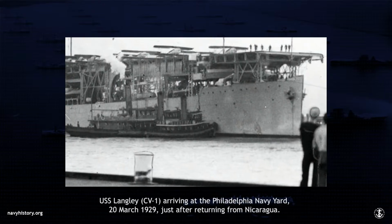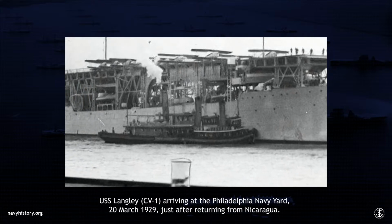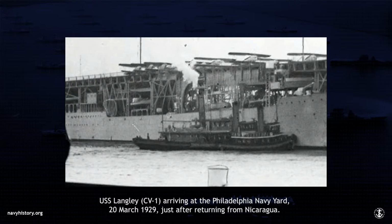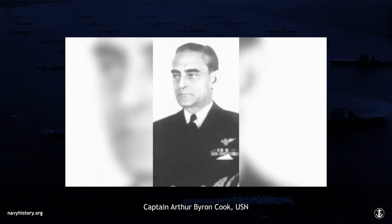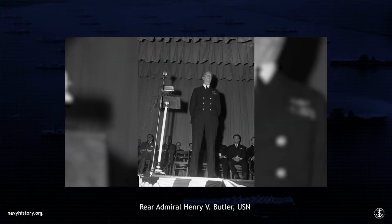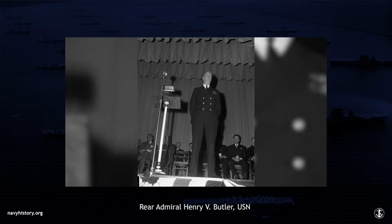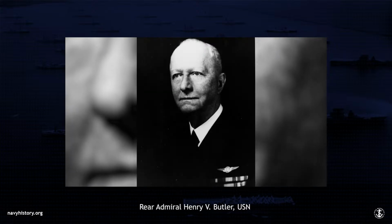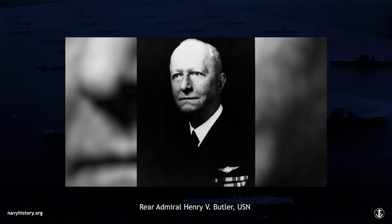During the early part of 1929, following another extensive yard period at Mare Island, Langley operated independently in the Caribbean to support Marines in Nicaragua and call on East Coast seaports. The carrier, now commanded by Captain Arthur Cook, returned to the West Coast in May to find that Reeves had been called back to Washington and Rear Admiral Henry V. Butler had relieved him. In contrast to the beloved Reeves, the enlisted sailors had contempt for Admiral Ty Butler, who insisted that ties on the back of their pants be formed in a square knot threaded right side over left.